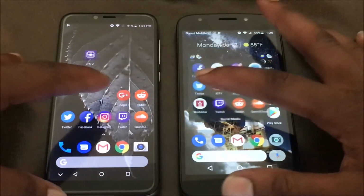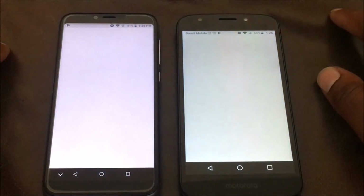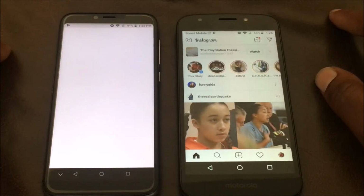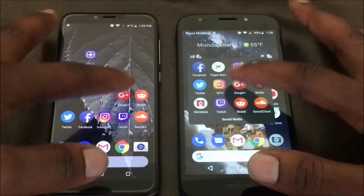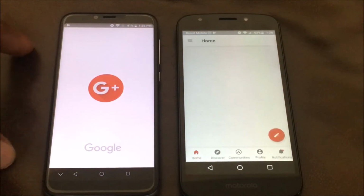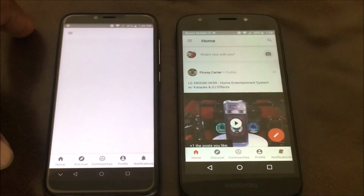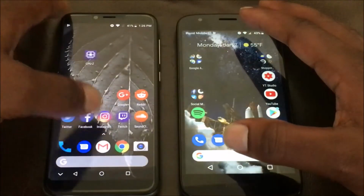Next application is going to be Instagram. So 3, 2, 1. E5 Play took that. Next application is going to be Google Plus. So 3, 2, 1. It goes to the E5 Play there. With one more W, I'm going to have to declare this to be a knockout here.